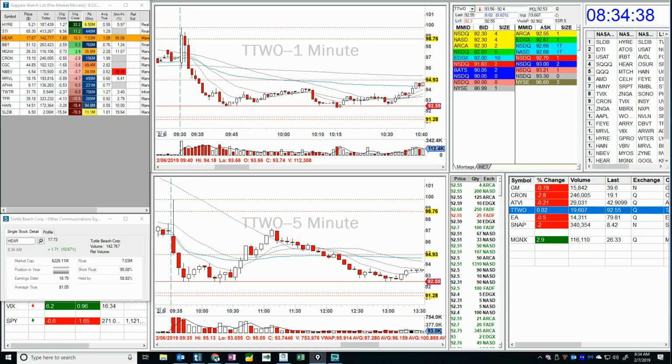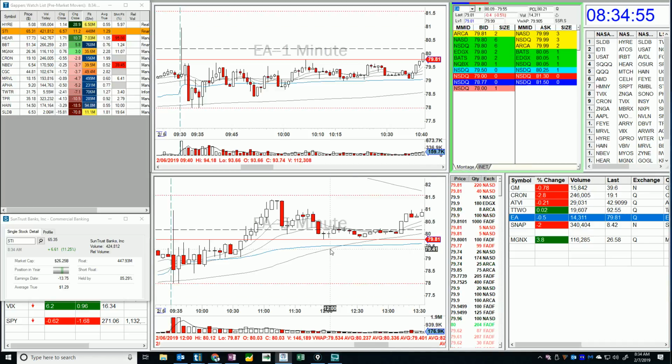Then you have a perfect double bottom. Again, another clean double bottom here. You have the first one, second one tests it here, holds it, cannot break this 92.55 we're sitting at right now. So it must be some kind of level it's holding. And then it takes off. Look at this takeoff right to VWAP, and it continues to go even higher. So that was a nice trade as well.